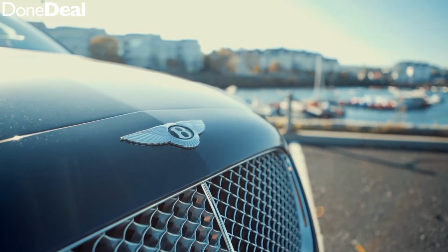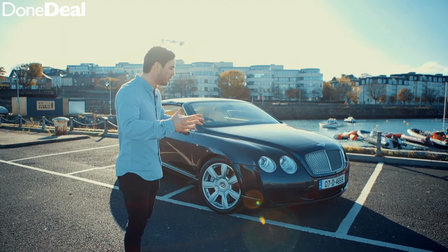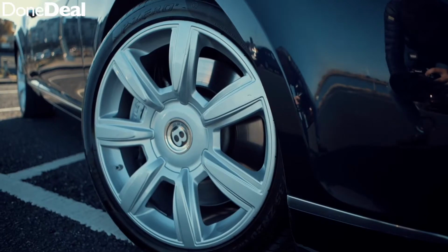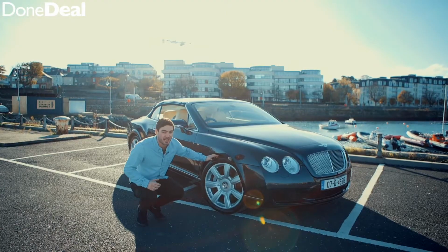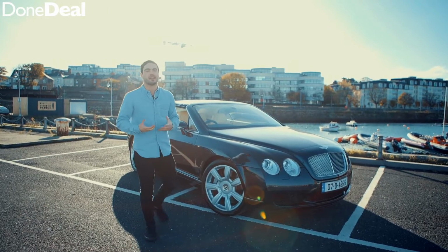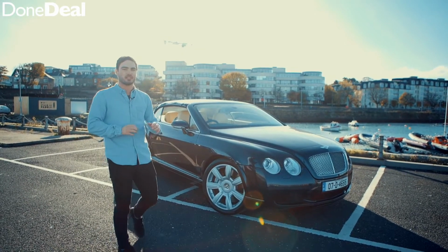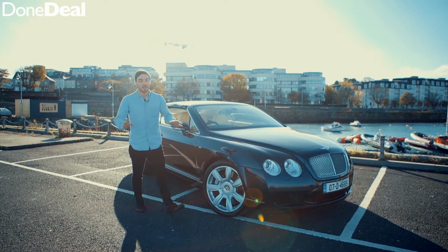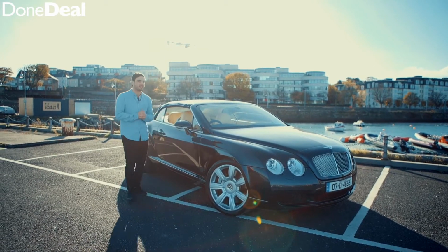First thing you can't miss is that Bentley badge. Now, as you look at the rest of the car, I think one of the standout things are these big 20-inch wheels. Now, they somehow are absolutely gigantic. However, they look subtle. They look very, very modest. Then as you make your way through the car, you'll notice it's got the soft top, which obviously in Ireland, there's not many days a year you can use it, but it is really, really cool. And the inside of that is actually very nice.